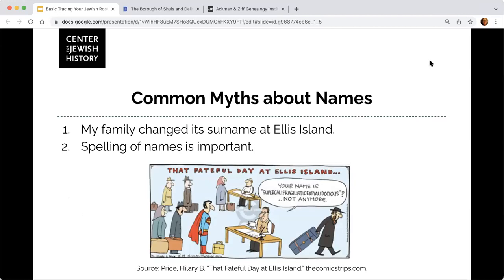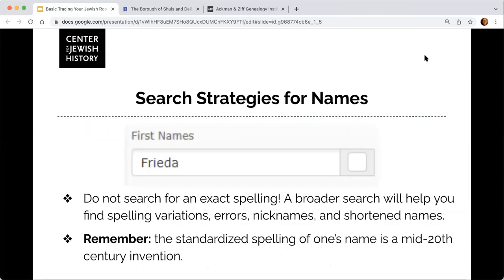Another fun myth to dispel that can save you some time: at Ellis Island itself, there were no name changes. If someone changed their name in the last century, usually it was unofficial, before or after immigration. Ellis Island was too busy. They just checked people getting off the ship for any medical conditions and sent them out the door. They didn't produce any document that you'll find to figure out what the name was before immigration. So look in the country before immigration, and save yourself some time.